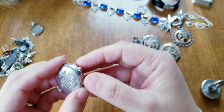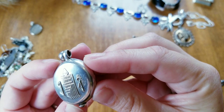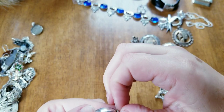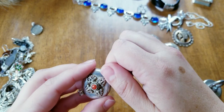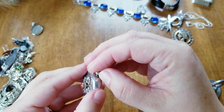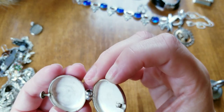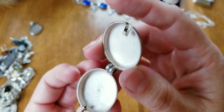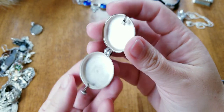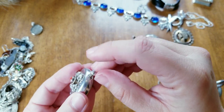So I remember this one. Look at the Egyptian. I'm pretty sure that that's carnelian. And then this is very, very cool. I don't know if this is sterling. So you open it up. It's a little screw to open. Look at that. Oh. So it is marked 925 inside. So I will double check to make sure it's sterling. But it's a locket or a box of some keepsake of some sort.